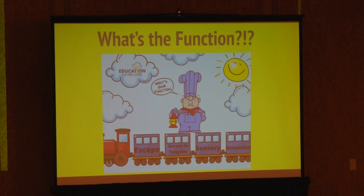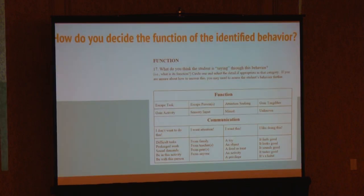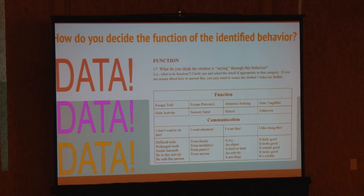So all those different components of data collection, all those surveys and things that we talked about, it's all coming together now in this one smooth train rail of how we decide what the function of the behavior is. Well, it's easy. Data. Data. Data. And I'm not talking about the character from Goonies. I love that movie so much. So again, we're looking at the data that we're collecting. And what do we think the student is saying through this behavior? Picking the function of the behavior and making a function-based plan for this individual student.